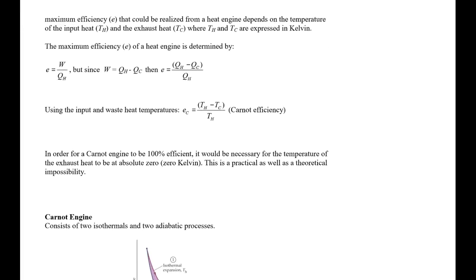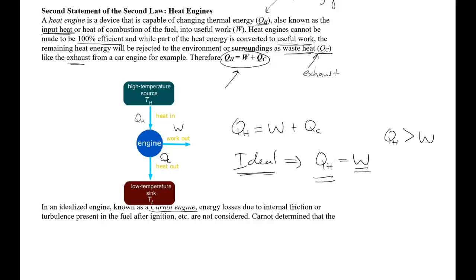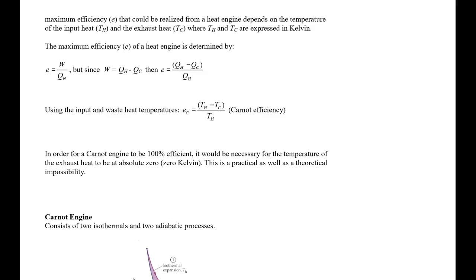That the maximum efficiency E that could be realized from a heat engine depends on the temperature of the input heat and the exhaust heat. So if I go back, that is the temperature of the high. That's the temperature low. I think I'll call it temperature C to represent the cold temperature. And so going back to this, it says we want TH and TC to be expressed in Kelvin. Now, it makes sense that you would think that efficiency is determined by the ratio of the amount of work that your engine is doing divided by the total amount of energy available.